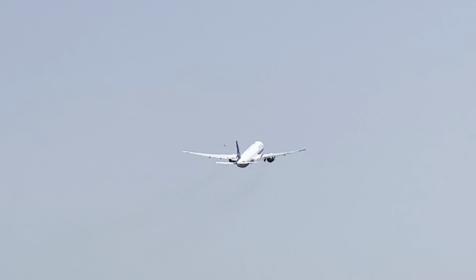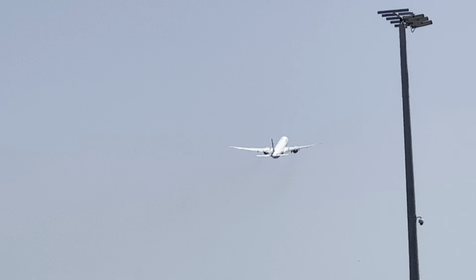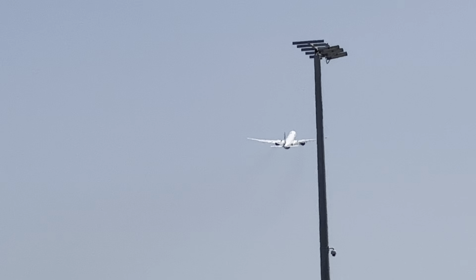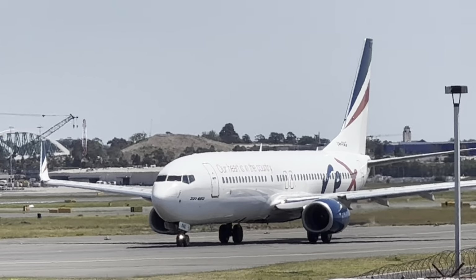United Airlines in the old colour scheme, 777-300 apart. That's gone for the Rex 737 that's about to taxi fastest. We shall wait for that now.